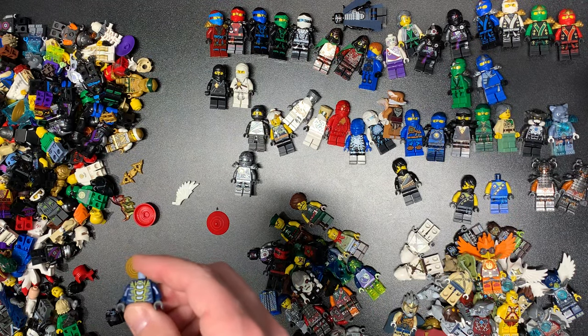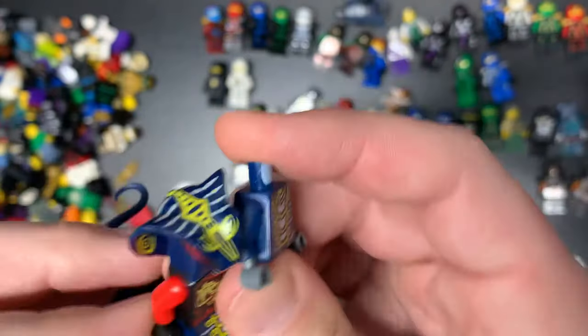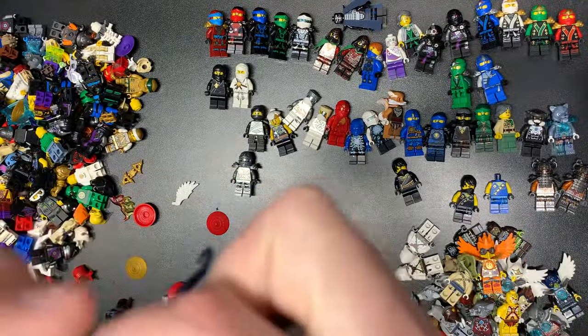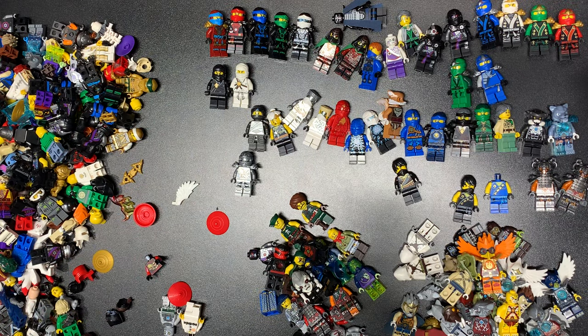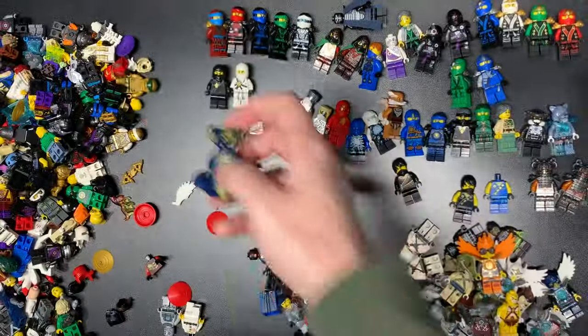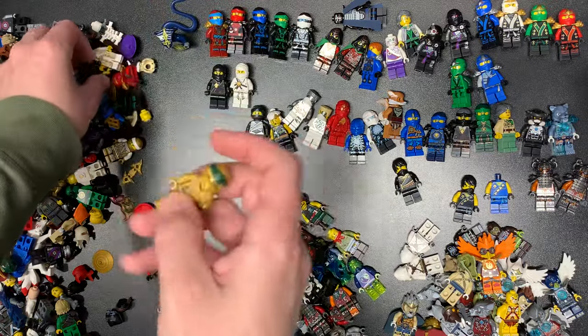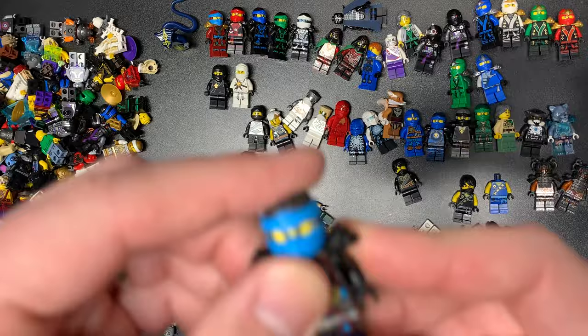Looks like a Scales. Okay. I'll put them together. If you're going to give me the right prerequisites here, we'll go ahead and put that together correctly. I know that was not supposed to be Skybound Kai on there, but there is a Scales. Interesting. Here's a Legacy Lloyd. Not much to say there. This is a great one right here.